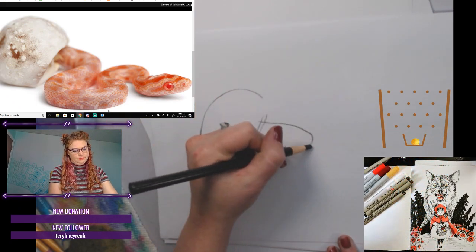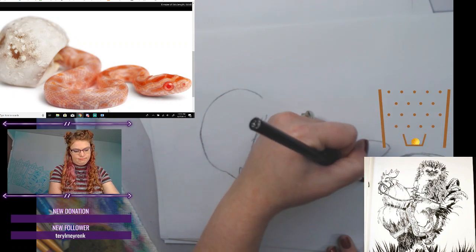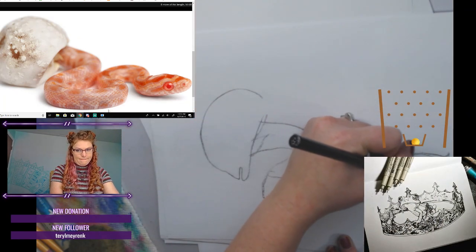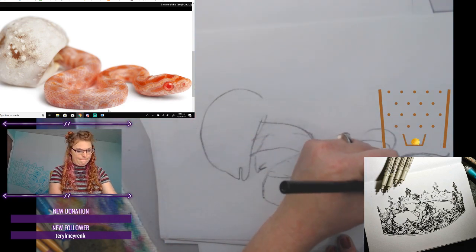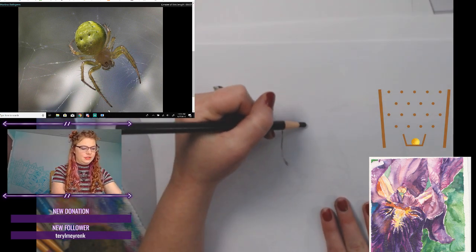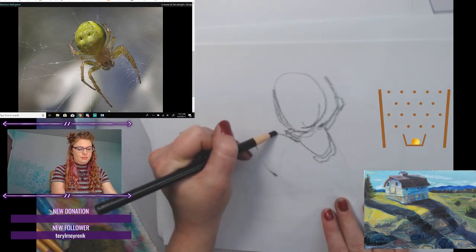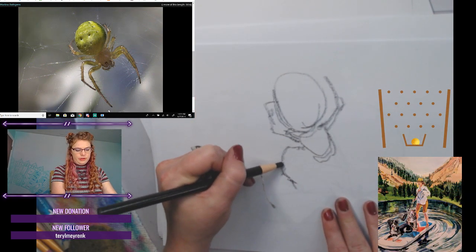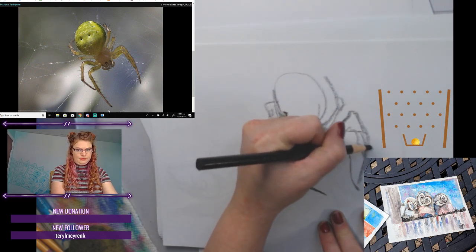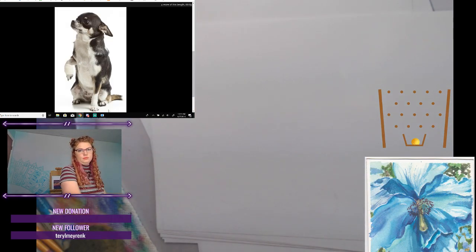Snake. Oh, spider. Yeah, it's something that I honestly probably wouldn't be doing if I wasn't teaching it right now. My 10th graders right now are doing figure drawings, so oh, look at that sad little puppy.